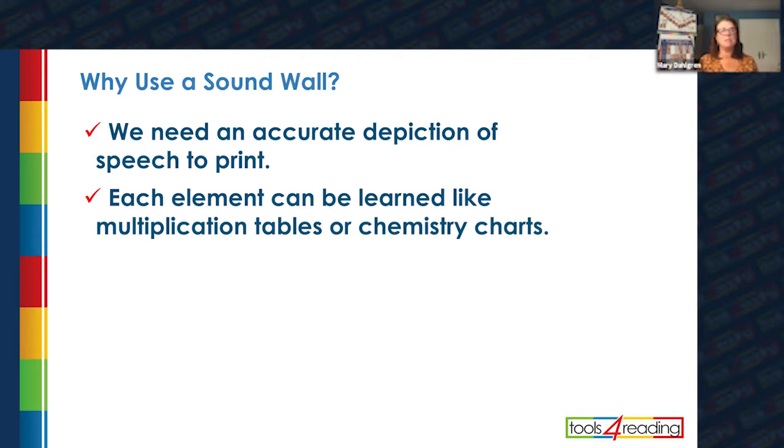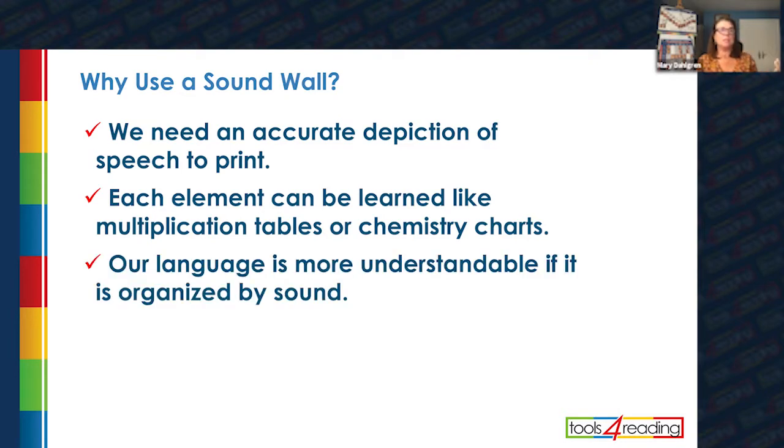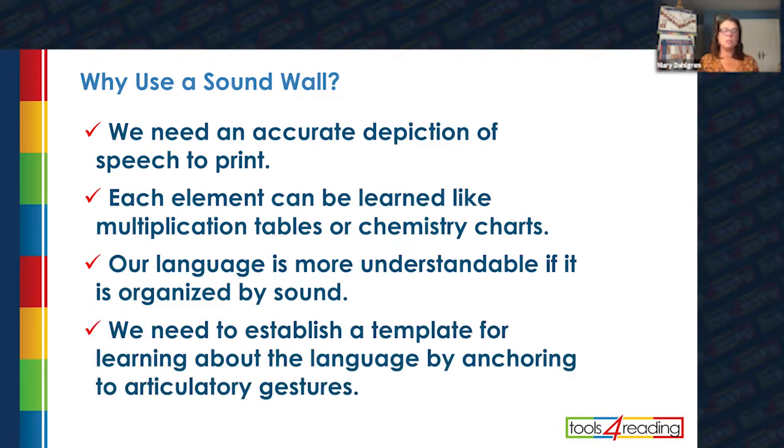How do we make sense of it? We learn about the sounds, how they're put, an organization to them. That's what we've done here using Luisa's sound charts. And now we're making it more student friendly. So our language is more understandable if it's organized by sound. And we're establishing a template for learning about the language by anchoring to these articulatory gestures.